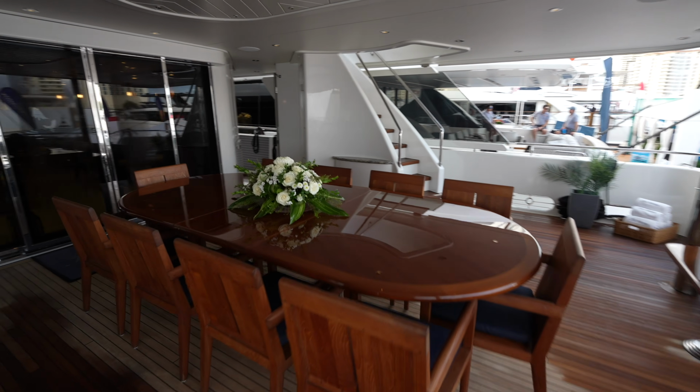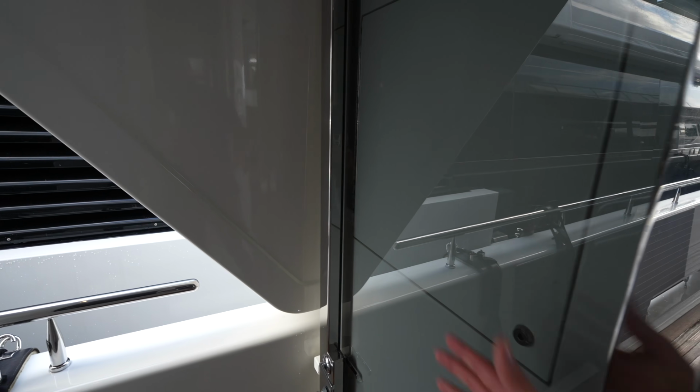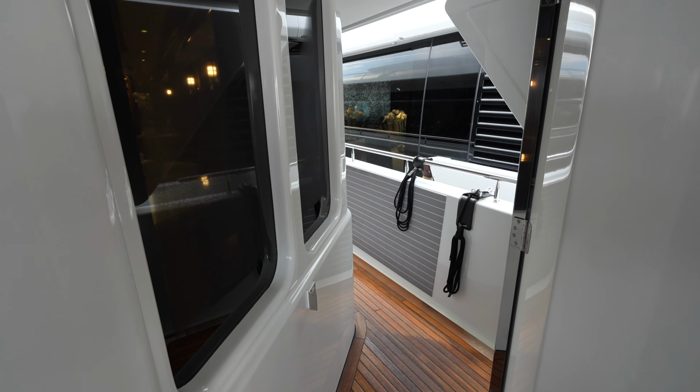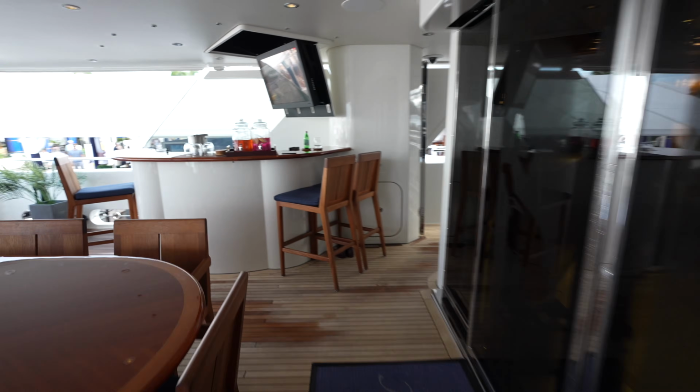And a solution for that, with these hallways, we have a door right here. So this will swing all the way across and completely block off the space, so you won't get any of that wind noise that's flowing through this section. And on the other side, we have the same exact thing.